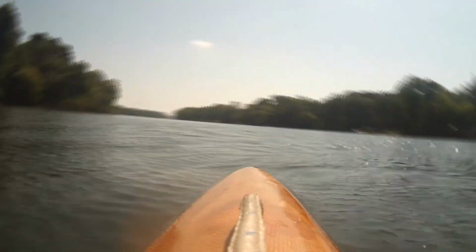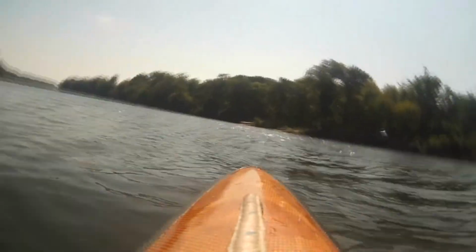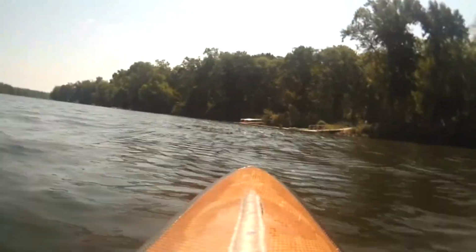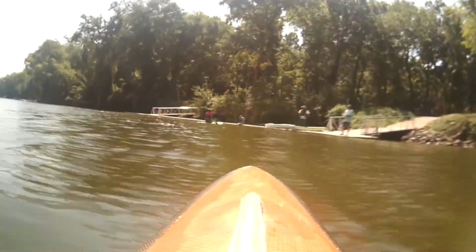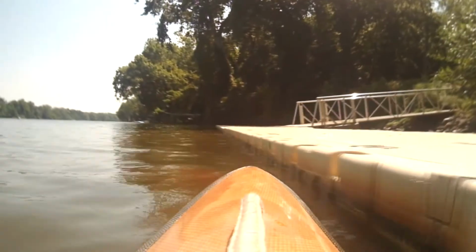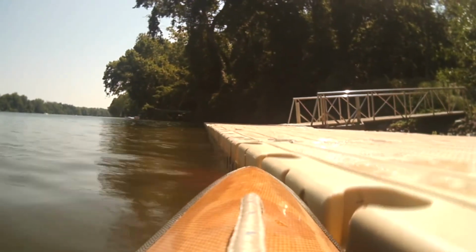There's Robius Landing. There's the park. There's another pleasure craft, and I turned into the boat wake, so I stay upright. I guess the people at the finish line thought it wasn't me because I was going the other way, and they didn't realize I was battling boat wakes. And here you see me paddling into the finish line, the boat ramp at Robius Landing. What a great boat ramp to come out of. It was just very, very, very nice.